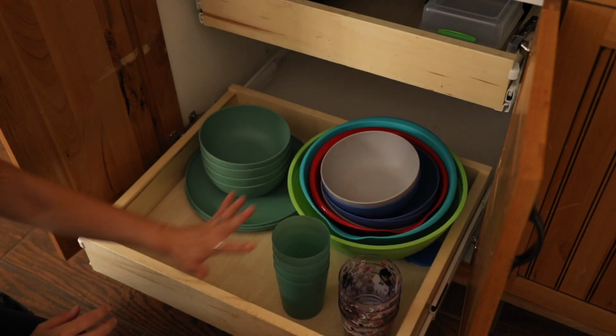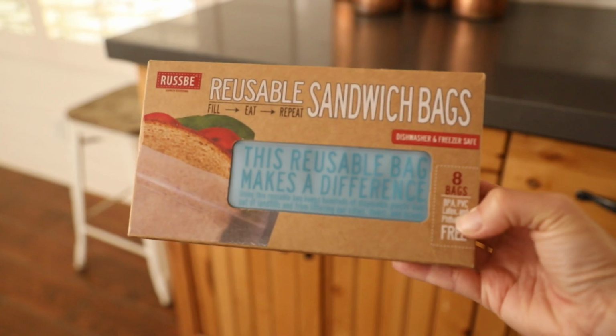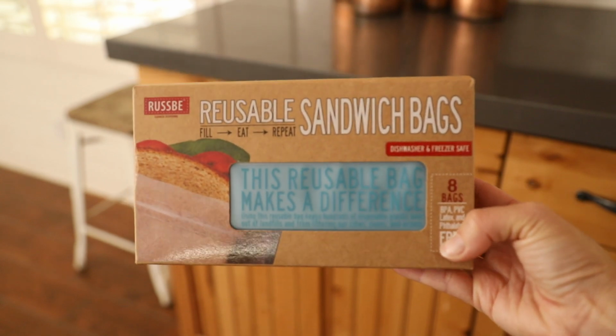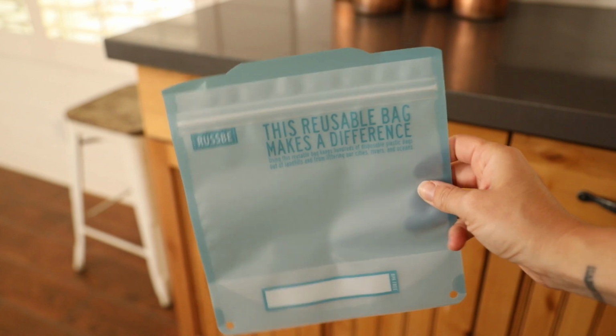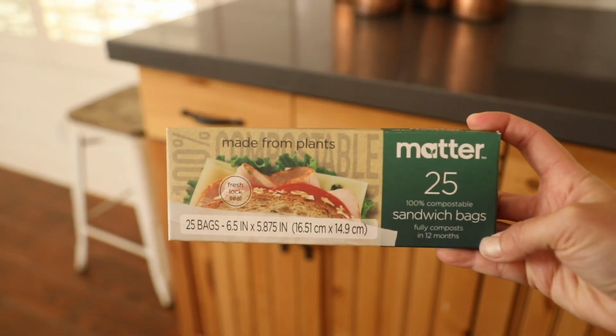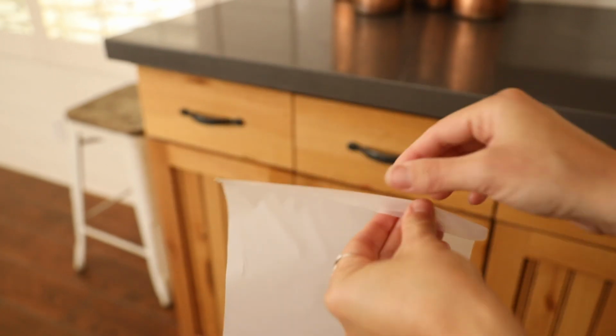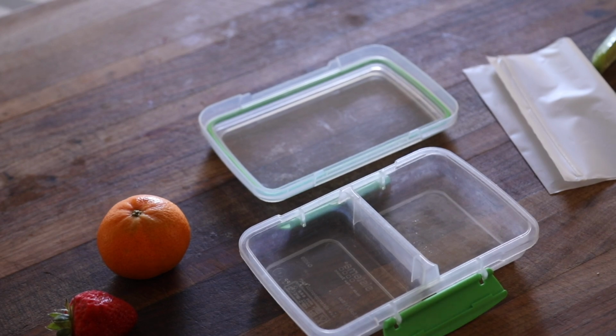Also, when I was at Target, I got these reusable sandwich bags. These are great because you can wash them and reuse them, and they also have compostable options as well. So if you're at Target and you're just looking in that same aisle that they have Ziploc bags and you want to make a really quick and simple switch up, this is a really easy one for lunches just to reduce waste.